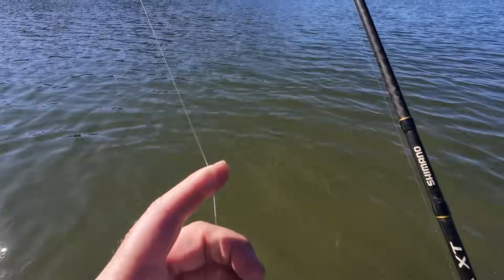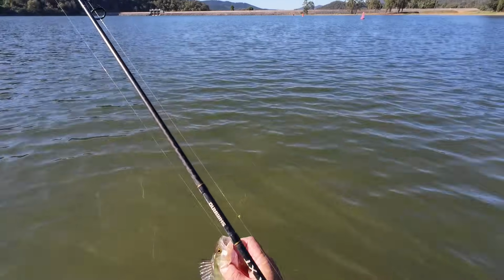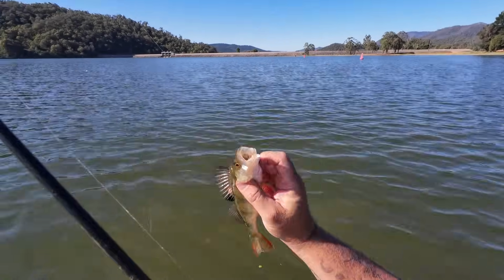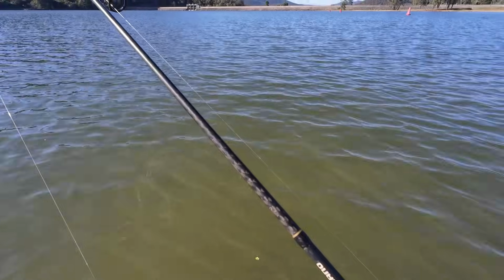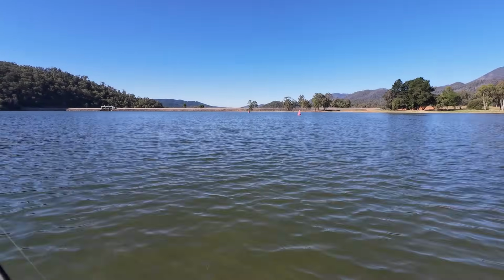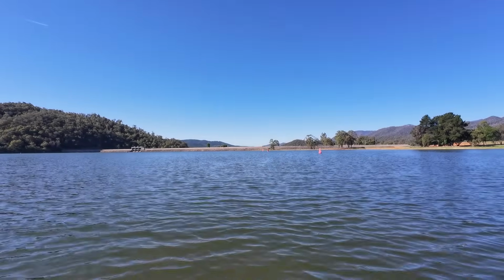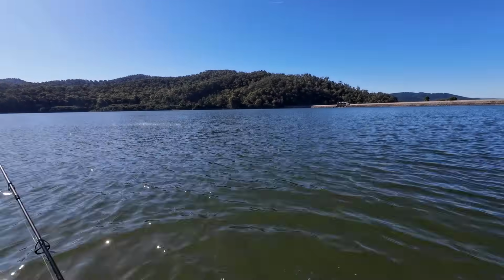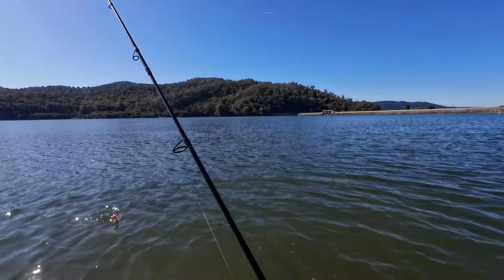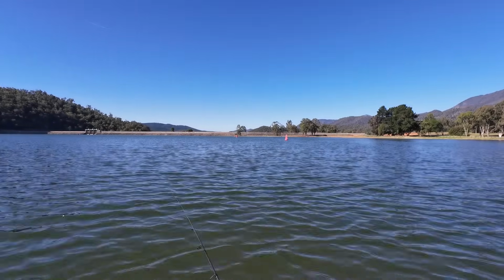They seem to fight differently when they inhale the lure down deep like that. Jeez, mate. That lure is way down there. This one's going to go on the water for a sea eagle or a whistling kite or something. This one is a donation to the fish-eating birds. Hopefully the wind can just move that away from me a bit. There's got to be a bigger one here somewhere, surely.